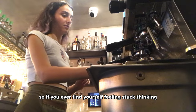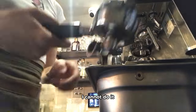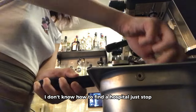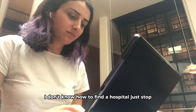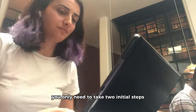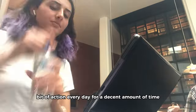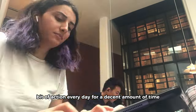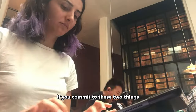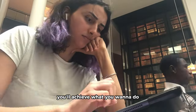So, if you ever find yourself feeling stuck, thinking, I cannot do it, I don't have enough money, I don't know anyone to help me, I don't know how to find a hospital, just stop. Yes, you can. You only need to take two initial steps. First, planning, and second, a bit of action every day for a decent amount of time. If you commit to these two things, I promise it's highly likely you'll achieve what you want to do.